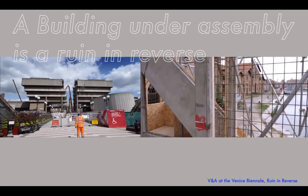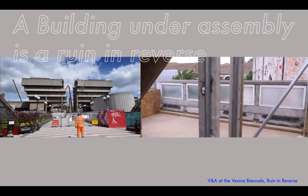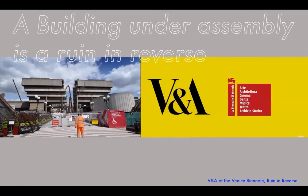And there are some similarities with Robin Hood Gardens, so you can see a video playing there, just from the V&A website. The idea of it being revered as a seminal piece of mid-century architecture, attempted to be listed but failed, and being demolished under the stresses of economic redevelopment.